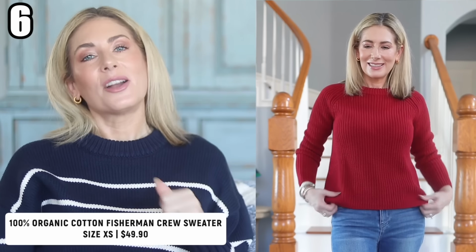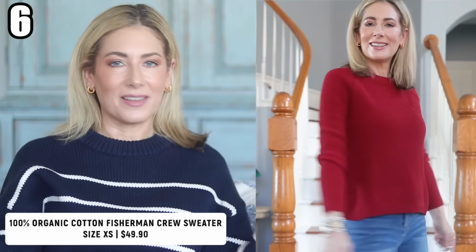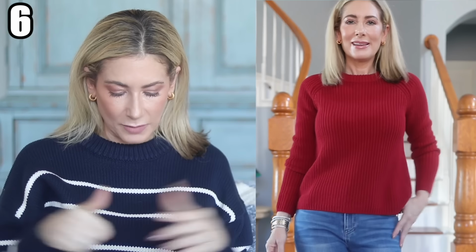Now let's talk about a few sweaters, and I'm realizing that number 6 is what I'm wearing in a solid. So number 6 is their 100% organic cotton Fisherman Crew sweater. It's a basic classic sweater. I have it in the navy and white stripe here. You're seeing it in the deep red there. This one does come in regular and extended sizing. I have them linked both down below.